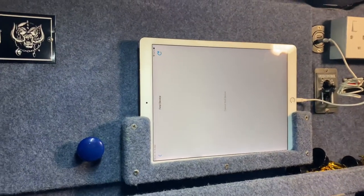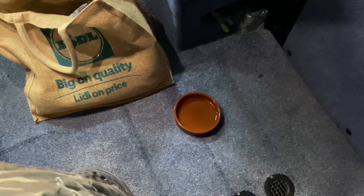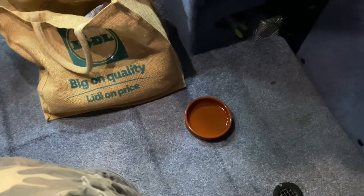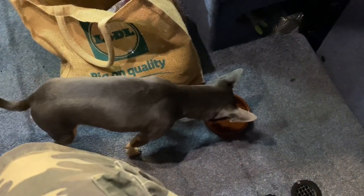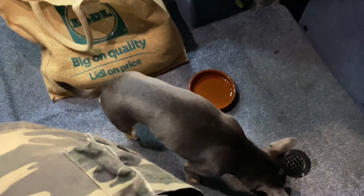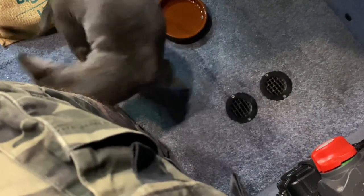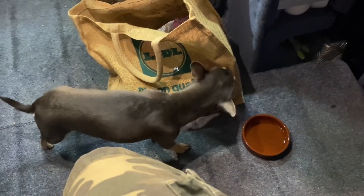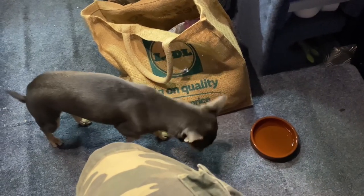Still haven't managed to link to this yet. Just poured Cat the dog some water. She goes into survival mode when she's in the van. She needs to eat. She needs to sniff the fresh air through the gas dropouts. She needs water. She's literally been out of the house, what, half an hour? And she goes into survival mode.